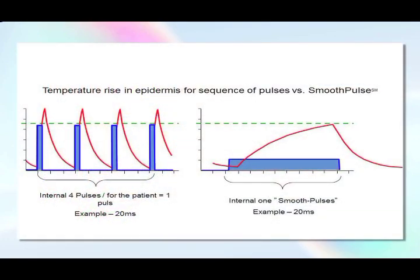Palomar has also developed a proprietary way of delivering the energy to tissue, and this is called smooth pulse technology. Smooth pulse is what my patients are looking for. It optimizes the comfort during the treatment. In addition, it minimizes any unnecessary risk of heating to the epidermis, allowing for optimal treatments. During the smooth pulse, the energy is delivered evenly throughout the entire pulse width, which minimizes the spikes in epidermal temperature rise and allows for a gradual photothermal destruction of our targets, such as blood vessels and melanin targets.